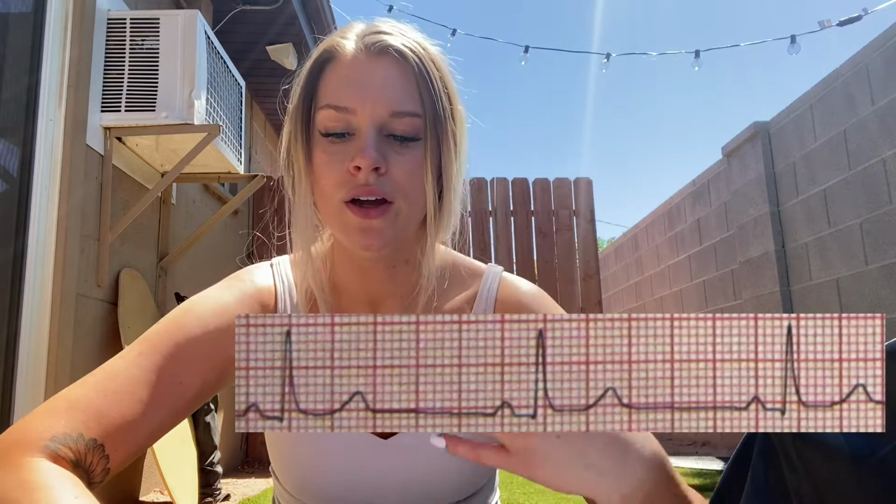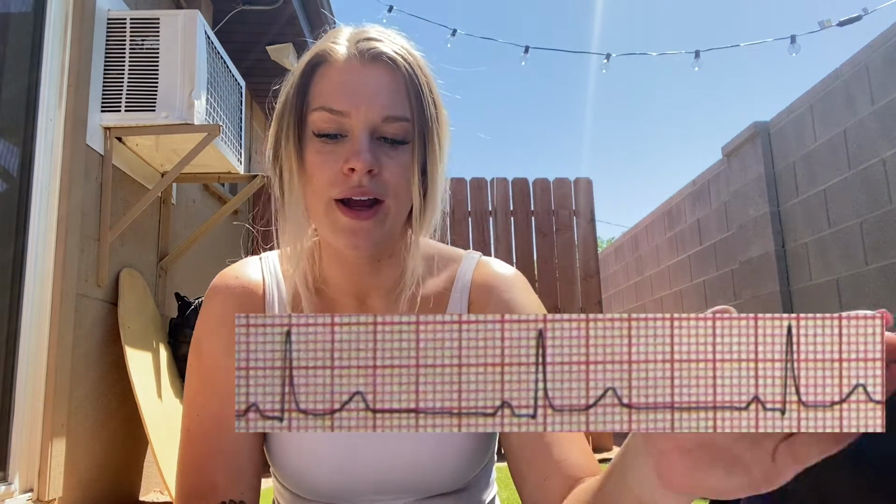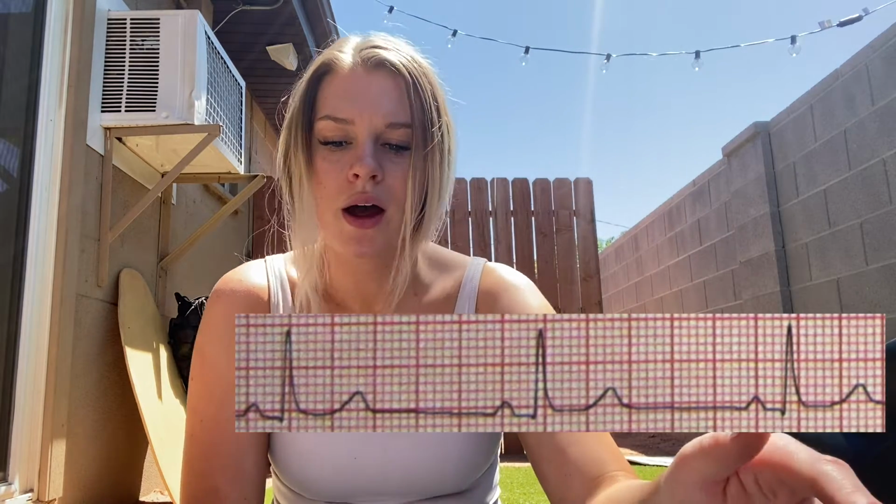Okay, so first let's talk about sinus bradycardia. So normal sinus has a P wave, a QRS complex, and a T wave. So that's normal sinus. But let's talk about sinus bradycardia. So the defining characteristics are it has P wave, QRS complex, and T waves. But it's super slow. The patient's heart rate will be below 60 beats per minute, and the normal heart rate is 70 to 100 beats per minute.